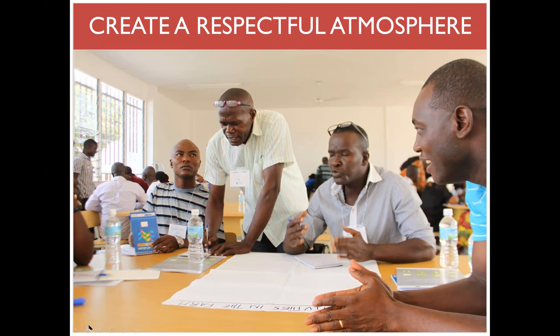We can differ on how to solve a certain problem or how to interpret certain data, but we must respect the other person for who they are, what they believe, what they stand for, and not become offensive in our language or boss people around or dismiss their opinions. You don't have to agree with everything, and the trainees don't have to agree among themselves about everything, but they have to agree to respect each other.